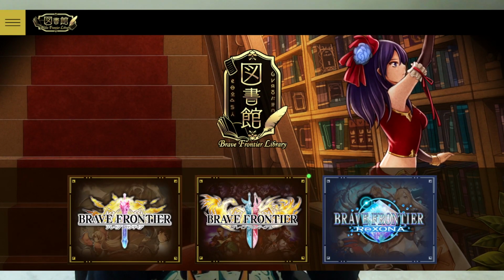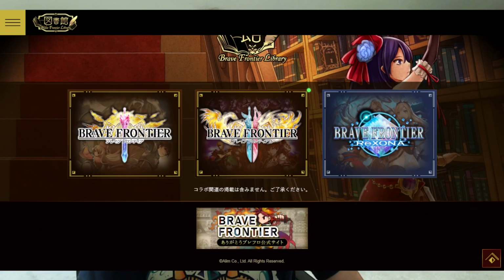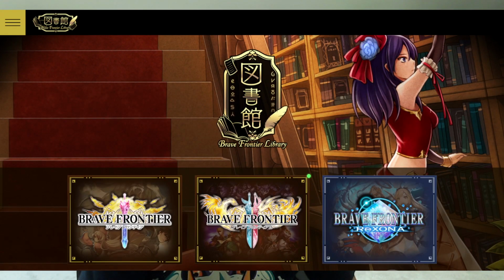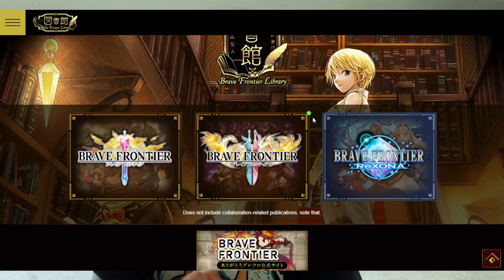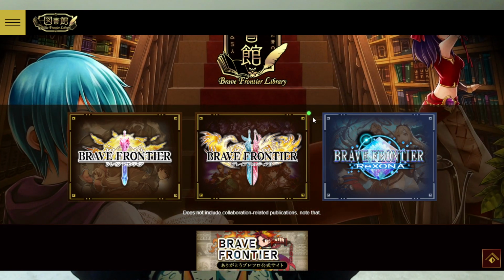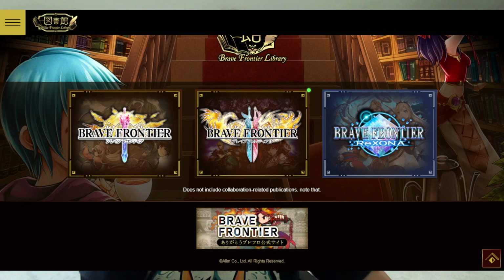We have the Brave Frontier Library. It is, as you might notice, entirely in Japanese. Makes sense, Alim is a Japanese company, but thankfully Google Translate can help us out here. So we're going to have Google Translate all the text into English. Not everything is going to be translated because some of it's part of an art, part of a JPEG, PNG, whatever you want to call it.